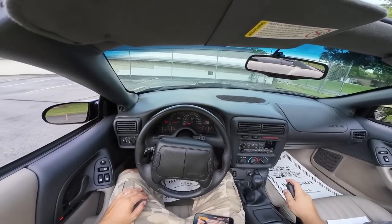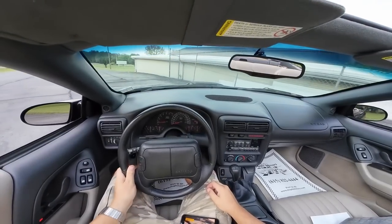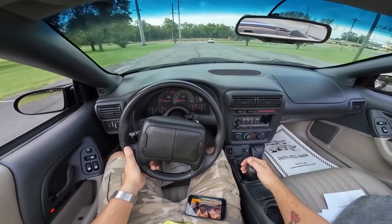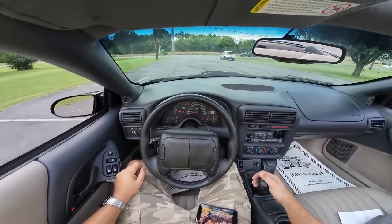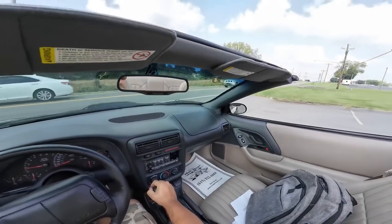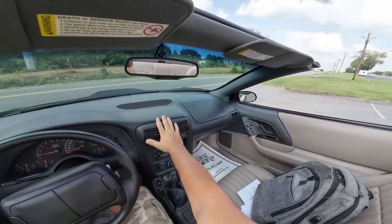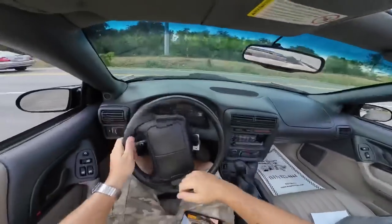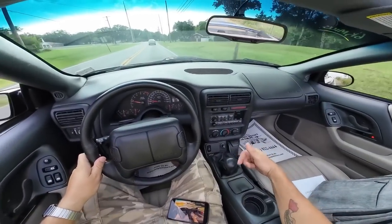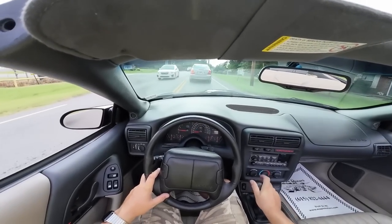Okay. Here we go, guys. Getting ready to roll out. Cold AC, we cut off. Here we go. I was hoping I wouldn't get pulled over. It usually don't. It was trying to do the skip shift thing. I don't have a tag. Whoops.